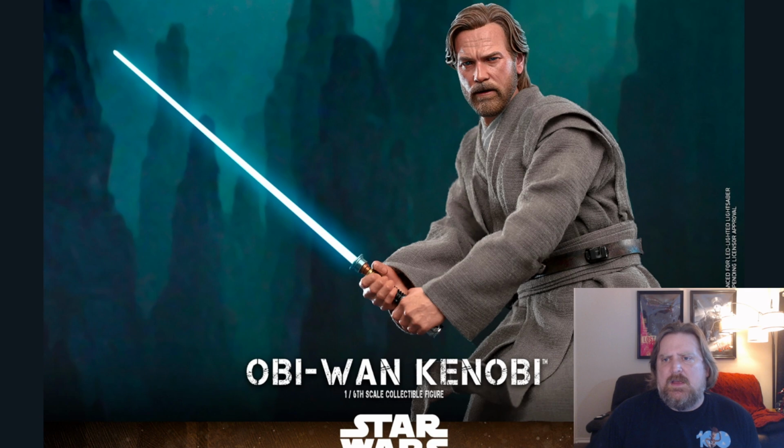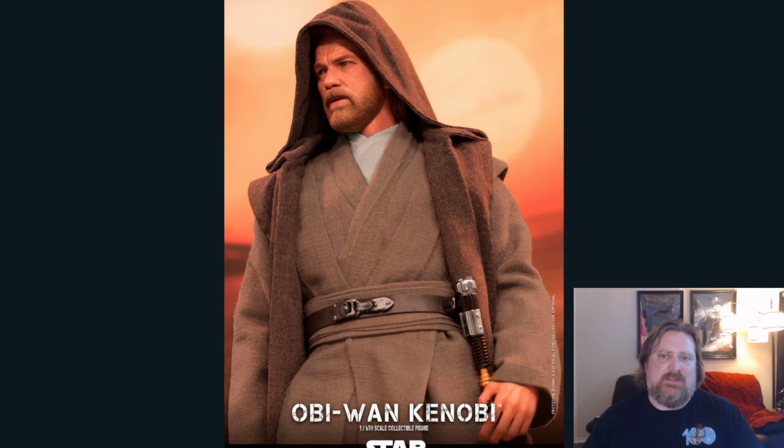It had its moments, but I just think this figure looks great. And for right now, again, I just think Obi-Wan is definitely a character you want in your Star Wars display, and I'm no different. I think the head sculpt looks pretty good.